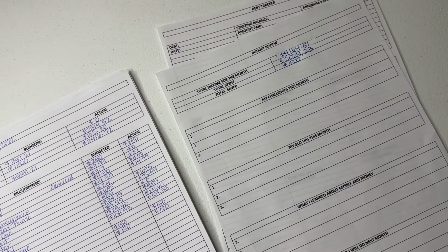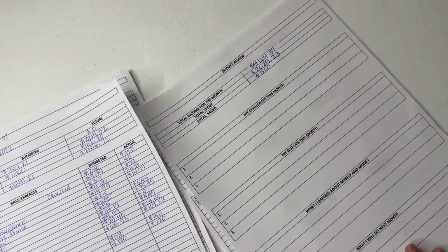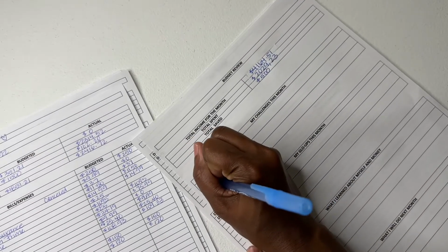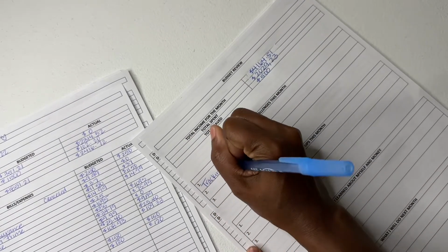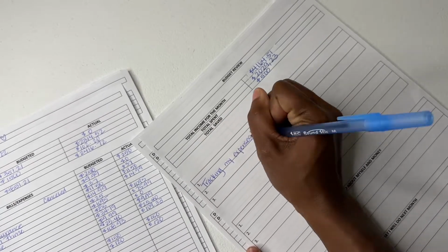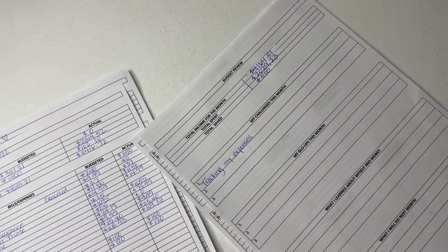So now for my challenges this month. My challenge this month was basically tracking my expenses, because I really didn't write down anything. I think if I look back in my other notebook from what I share on TikTok, I stopped tracking my expenses on October 12th, and then it just went downhill from there.